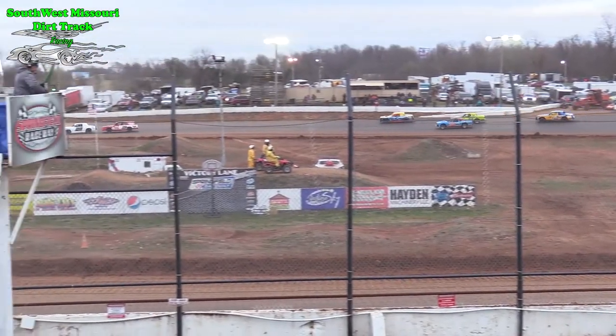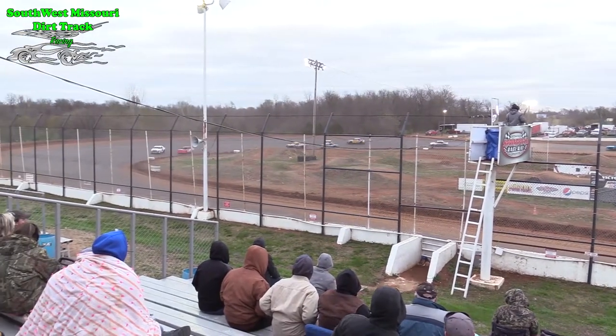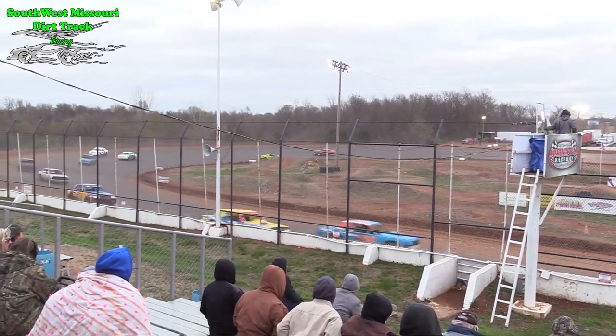On the charge, Purvis trying to keep Redis from getting around the bottom. Oh, battle down into turn number three, getting together. And Tyrell Jones will pay the price.